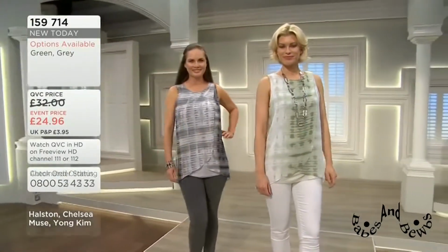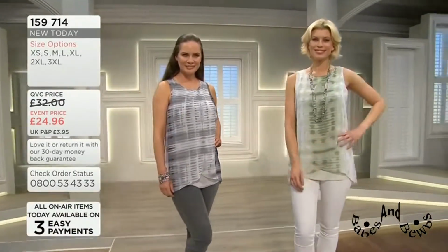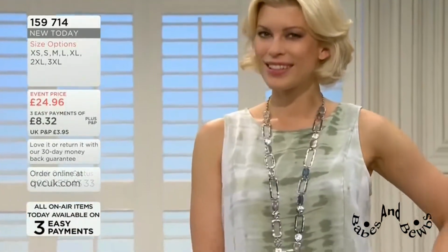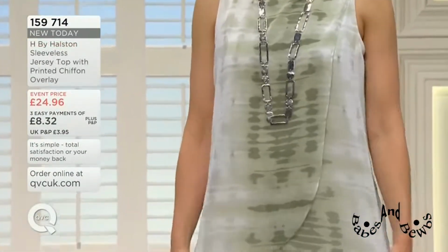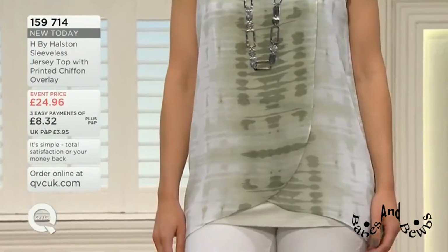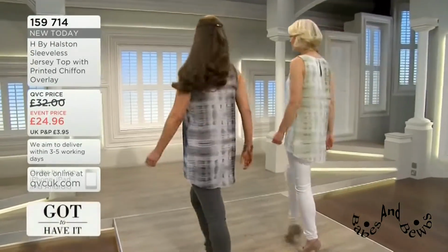And I just think it looks fabulous on. I mean, normally it would be £32, which even that would be a great price for a piece of this calibre. So to get it for £24.96 is amazing. It is amazing, and that's just for the event today. And then with the Easy Pays, £8.32 to get it home and try it.